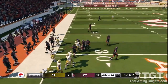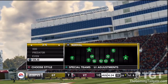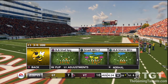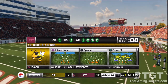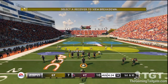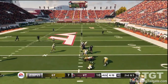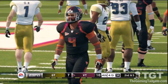He makes it to the 28-yard line. So this game tight here in the fourth quarter, but now it's a chance for them to put this thing away. Virginia Tech is up a field goal. And a quick throw. And down he goes around the 33-yard line. That brings him second and five.